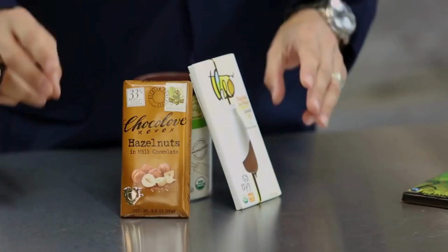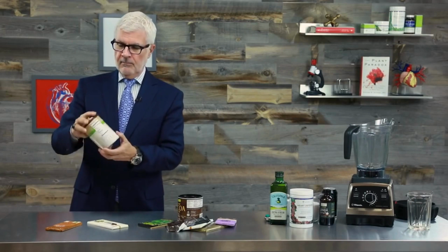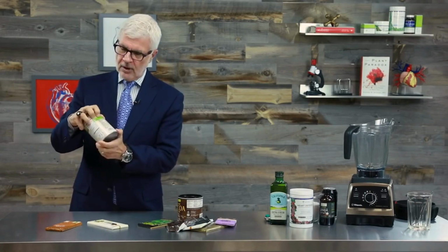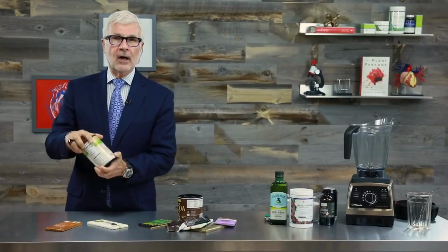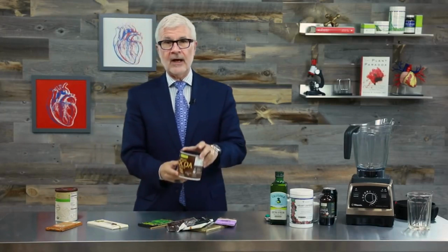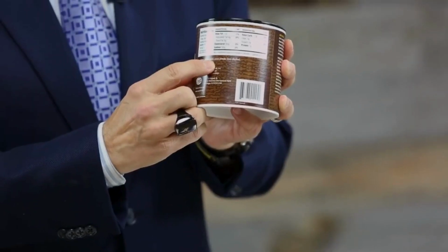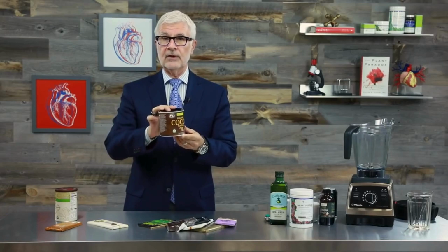That's why you should avoid Dutched chocolate. Now, this looks really good, but on the back, you'll actually see the word Dutching or alkali. That means all the polyphenols are gone. What you should find, which looks almost identical, is to look at the back and notice that there's no Dutch or no alkali. Then you know you got the real thing.